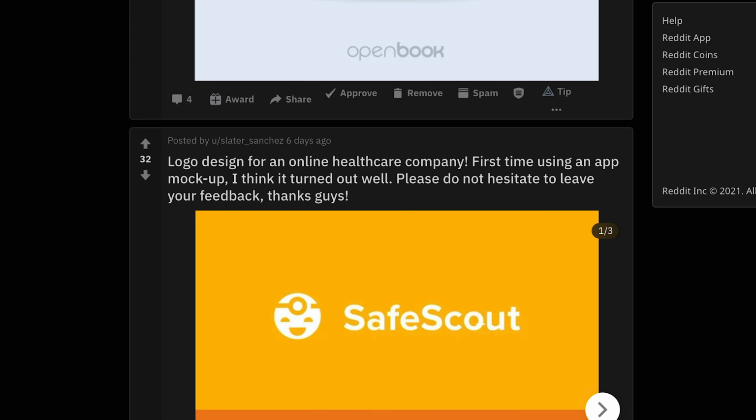Logo design for an online healthcare company. First time using an app mockup. I think it turned out well. Please do not hesitate to leave your feedback.